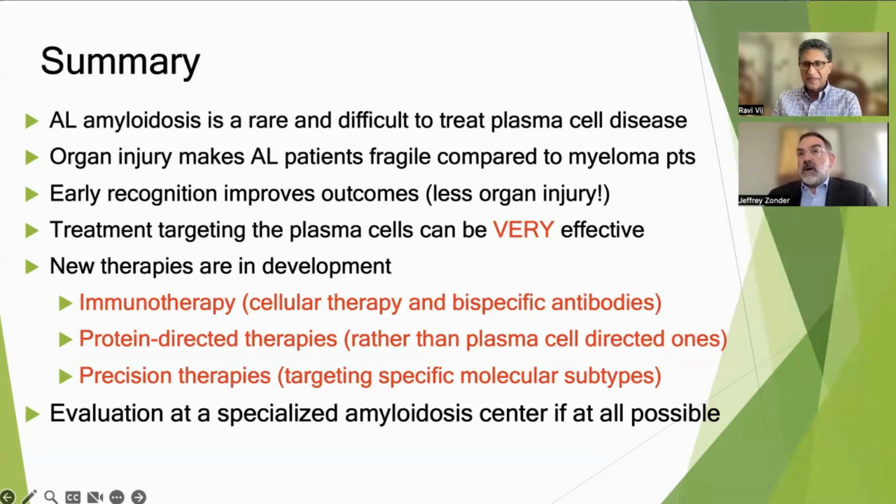It's understood that as a rare disease, and with not dozens and dozens of amyloidosis specialty centers across the country, a lot of patients do need to receive their therapy locally. But most of us that treat a lot of amyloid are happy to work with local oncologists and hematologists in the management of care and to be available to troubleshoot the complicated side effects and things that amyloid patients experience.